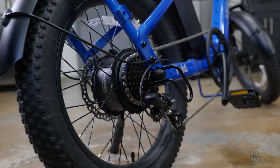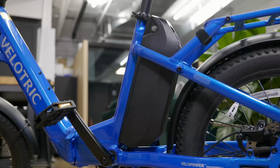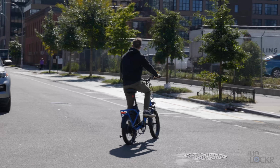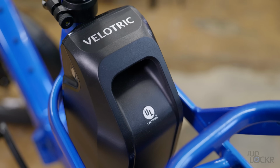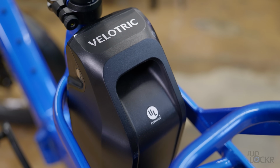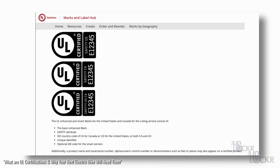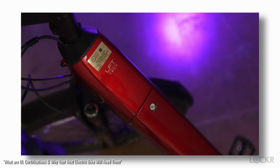And for power, it has a 750 watt hub motor that delivers 70 Newton meters of torque, and when paired with the 608 watt hour battery means that you get up to 55 miles of range according to the manufacturer. The battery is IPX7 rated for water resistance and is UL 2271 safety rated. The bike itself is UL 2849 rated, which is important, as a lot of places, including New York City, are requiring UL safety ratings like these. Check out my What Are UL certifications video linked below if you want more info on that.